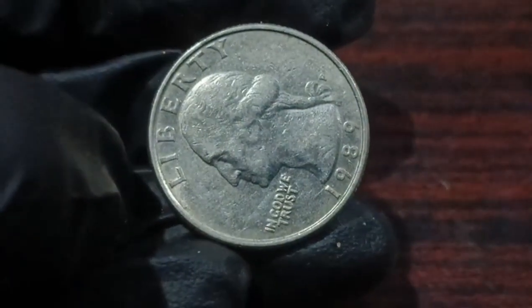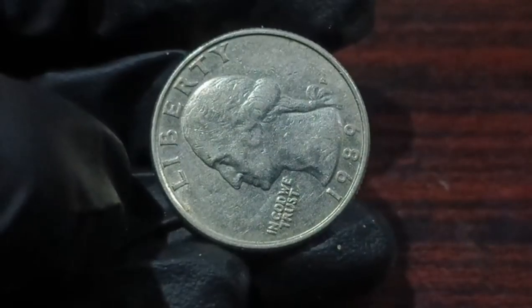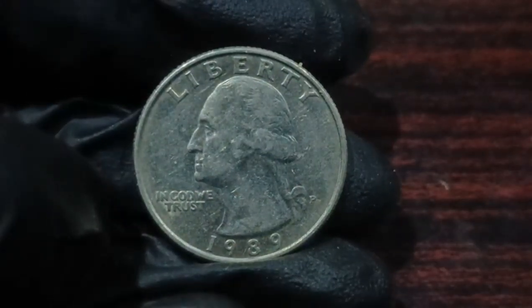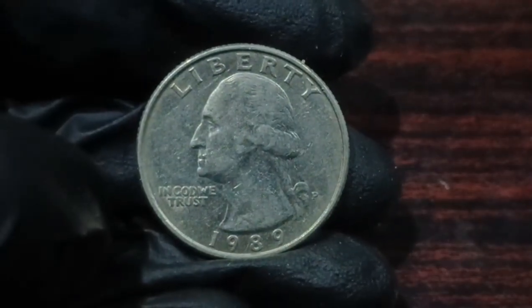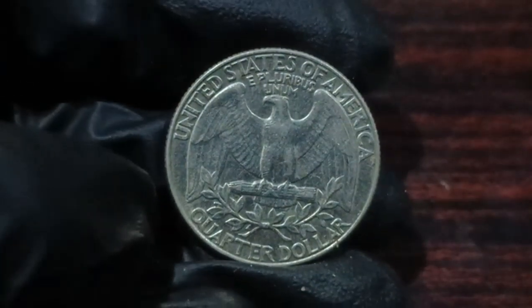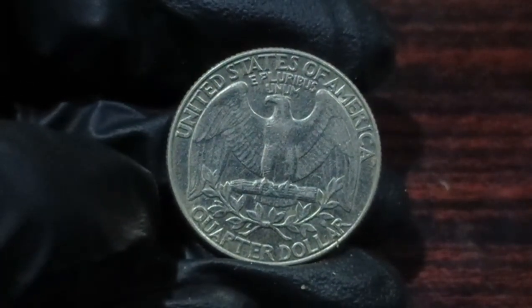Coin collecting itself has a rich history, often called the hobby of kings. From ancient times, rulers and scholars prized coins as symbols of power and art. In modern America, collecting became a passion for people of all walks of life. The 1989 quarter fits into this tradition, offering an accessible entry point for new enthusiasts and a challenging pursuit for experts seeking perfection.